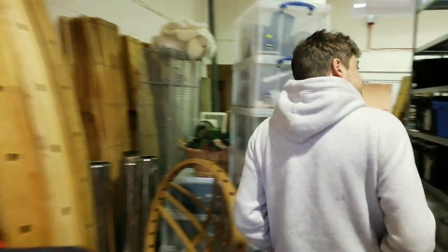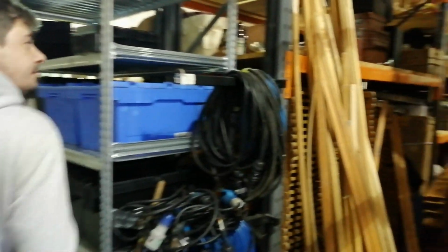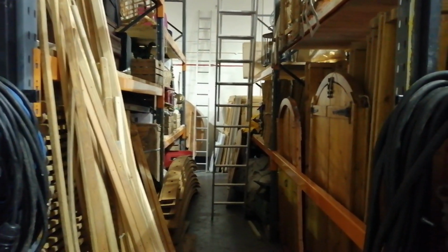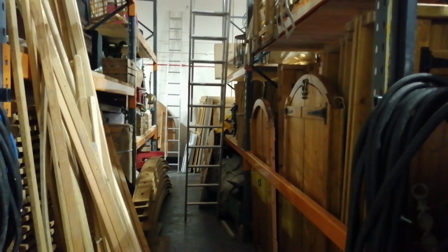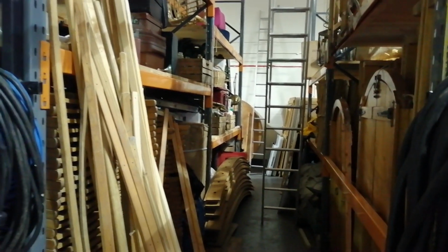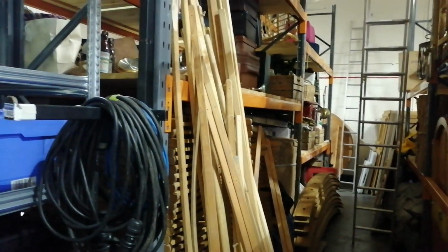There's not much. I just love it when people take the time to let the viewers see what's going on, you know? The majority of the woodwork. Sure, all the doors and stuff. Yeah. The stuff all on this side is what we use for trimmings, all the decorations and stuff like that.